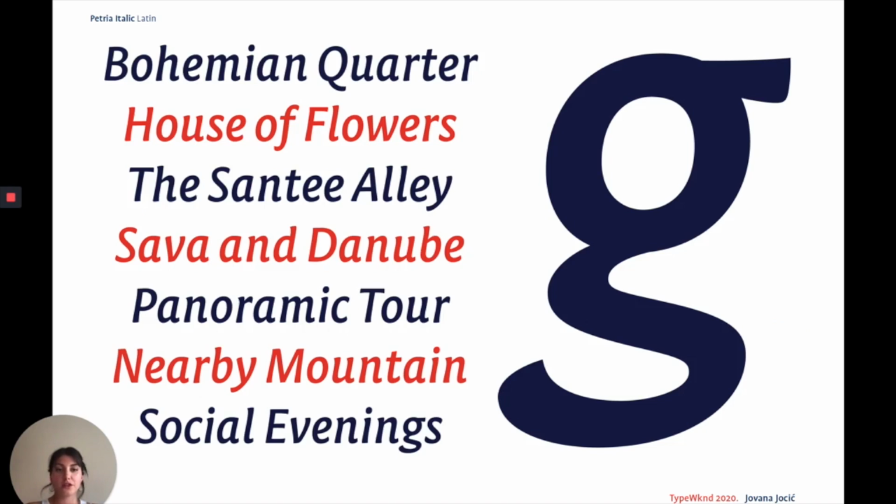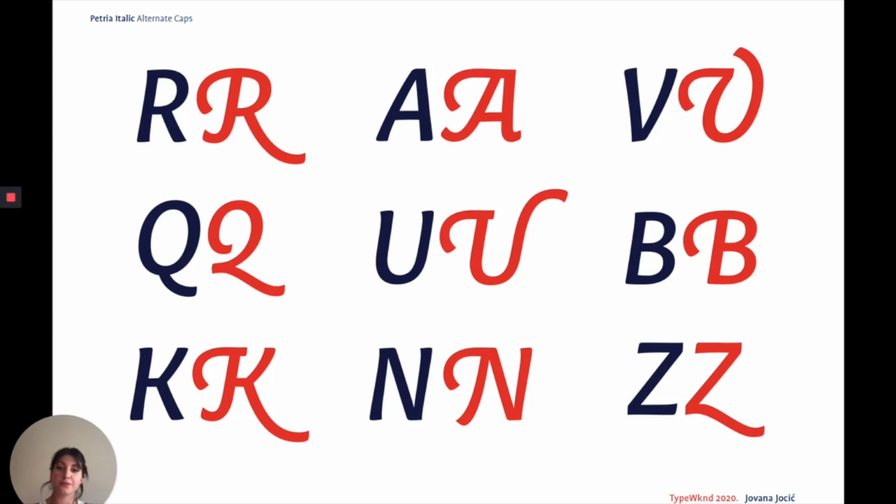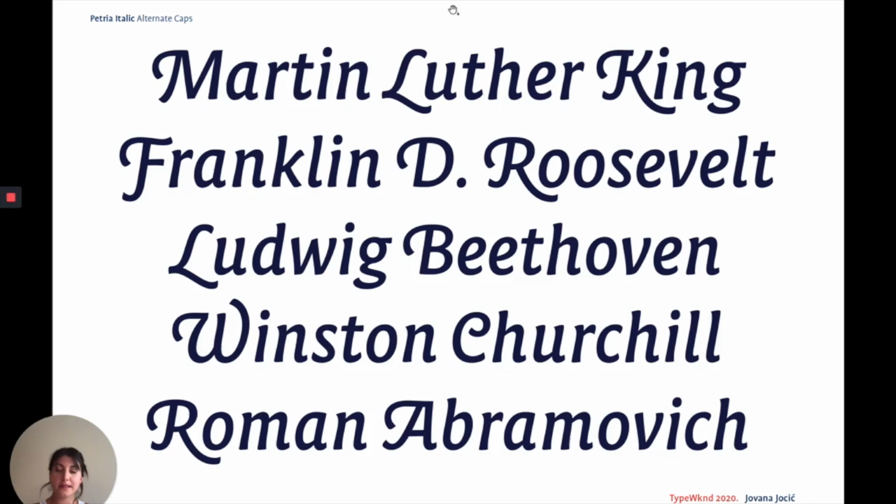So these are just some specimen pages of what italic looks like. These are also just the default capitals that are not swashy. This is what Cyrillic looks like. I'm really a fan of the Cyrillic. I really like the way the Cyrillic turned out. As I said, these are the default capitals compared to the alternate ones. In Latin, this is a little bit more Latin.